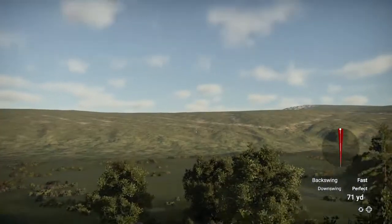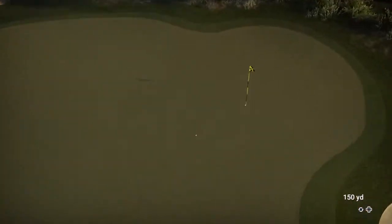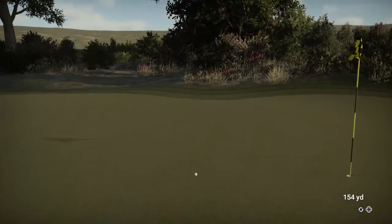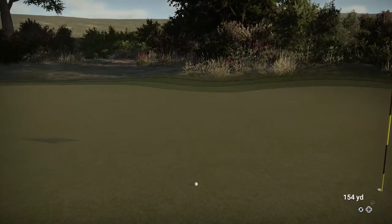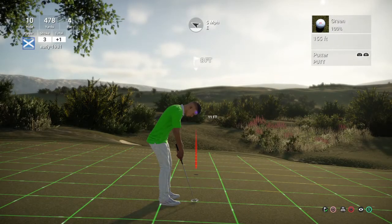Fast, perfect, but should be okay. It's looking good. This one's looking dialed in. Should bite. So that is a better approach shot. Alright, on the green, let's get putting. Okay, let's see what you can do with this 8-footer.